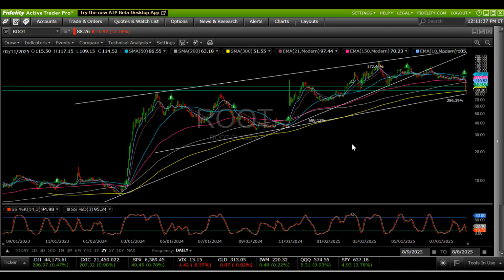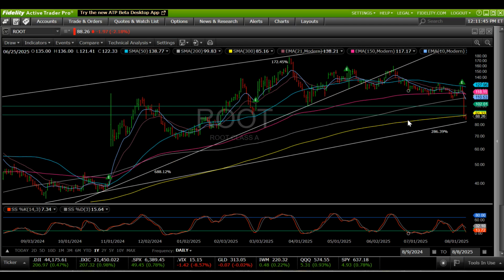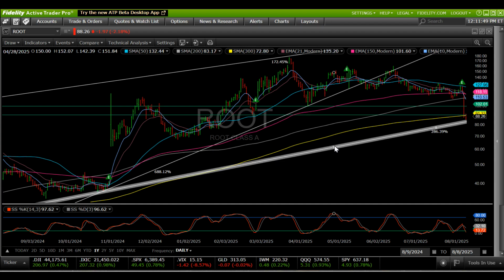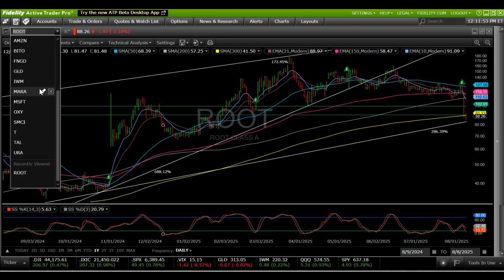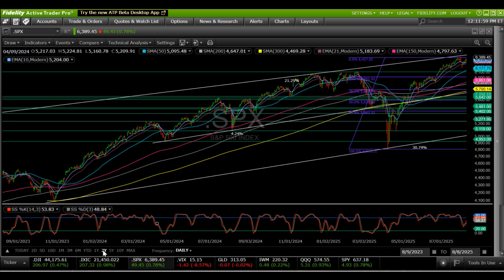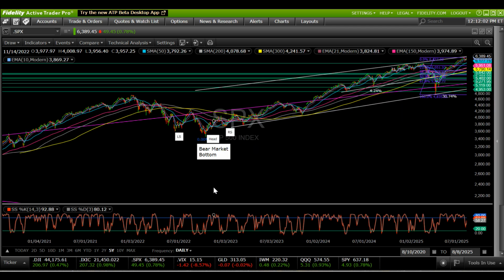These trend lines, people might say, hey, Frank, you're below all the key moving averages. Why in the world would you ever buy a stock like Root at this point? And the reason is these trend lines take priority over everything. If you go back and look at the S&P, the trend line that I had there when we came down to the April 7th low, look how perfect this thing was.